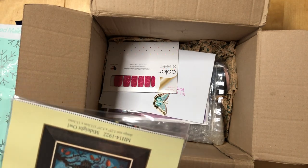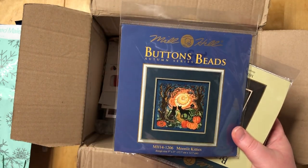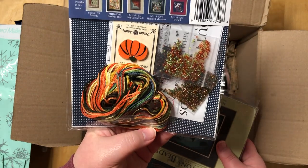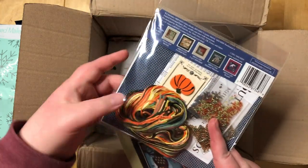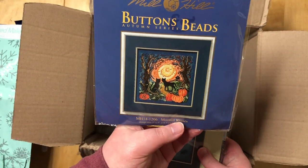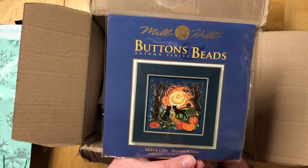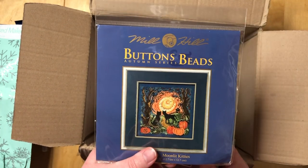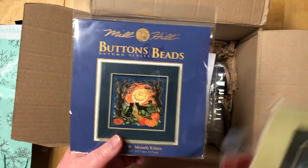Ah, these are the Mill Hill kits. Ooh. So I asked Jessie, again on a whim, if she could get me a few of these little buttons and beads kits from Mill Hill. They are complete kits that come with this perforated paper, the beads you will need, the floss, and in this case it's this pumpkin button. I'm not going to stitch this on the perforated paper. I'm going to either choose one from my insanely big stash, or I'm going to get a fabric that will fit these three kits I got, and I will stitch it as a little sampler thing.